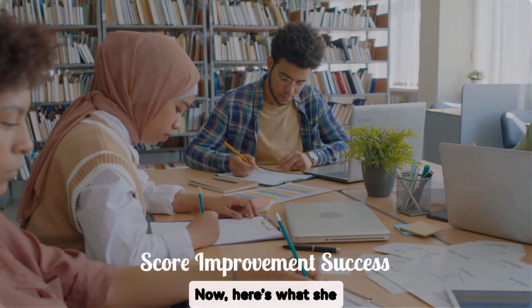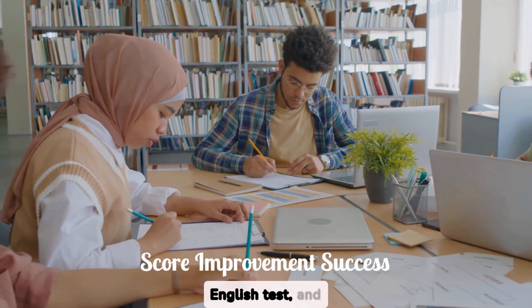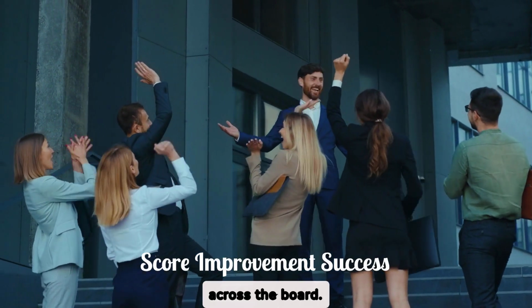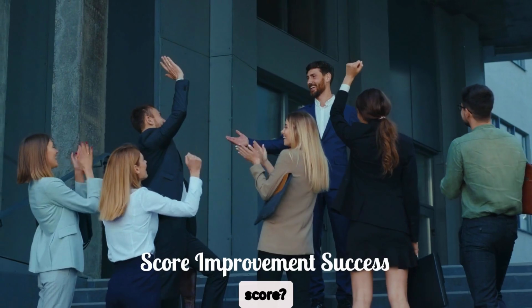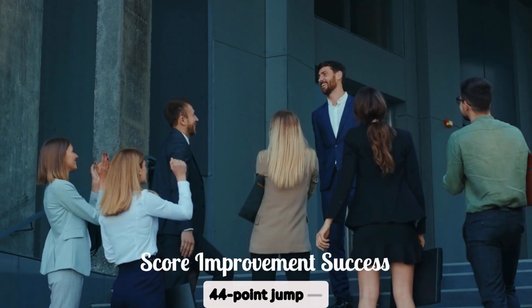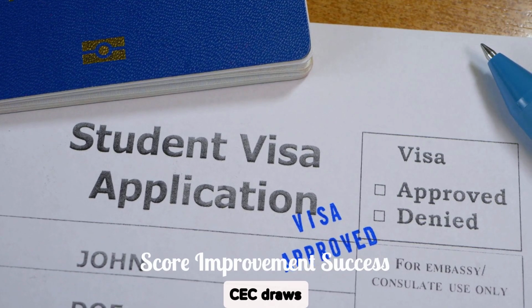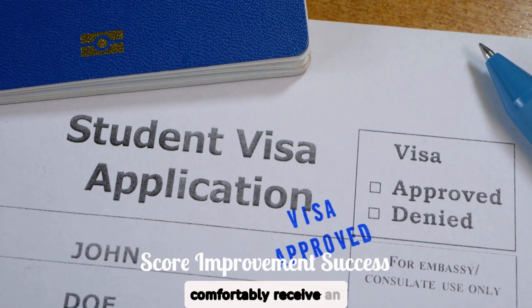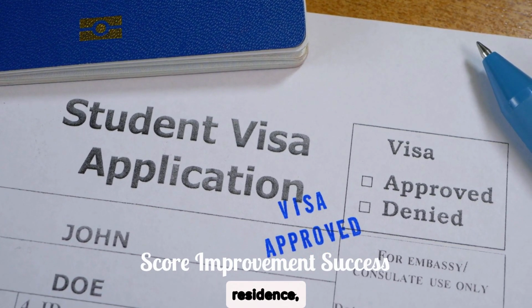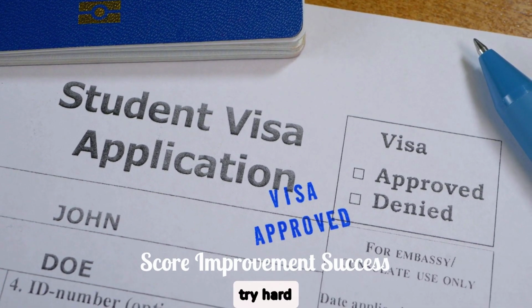Now here's what she did next. She studied hard for a few months, retook her English test, and bumped her score to CLB 9 across the board. Her new CRS score? 559. That's a 44-point jump. More than enough to qualify for multiple CEC draws and enough to comfortably receive an invitation to apply for permanent residence, ITA. This can work for you too if you try hard enough.